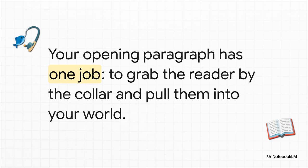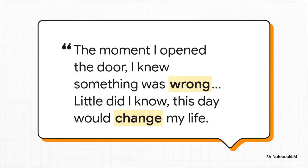First things first, the hook. Your opening paragraph has one job, and one job only: to grab the reader by the collar and yank them into your world. It's got to set the tone, hint at the conflict, and basically make it impossible for them to look away. So here's what that looks like in the real world.